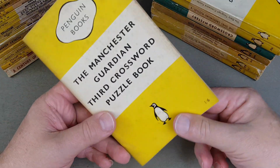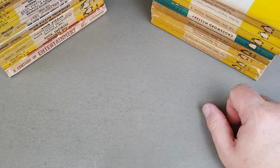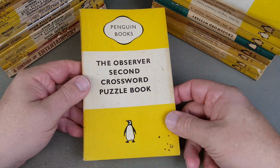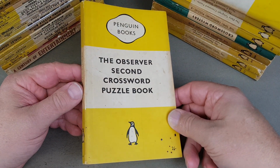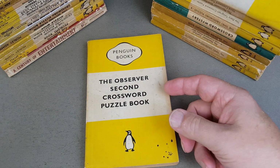So I suppose, you know, mint unused ones would be at a premium with a puzzle book, and historically with any vintage publisher or publisher that's been around a long time, the crossword books tend to be the most expensive ones. So this one goes in there.